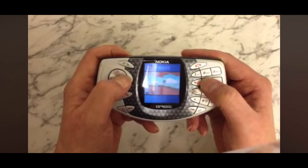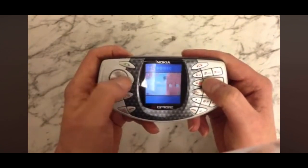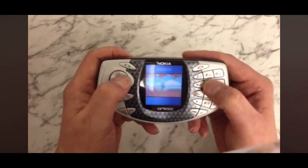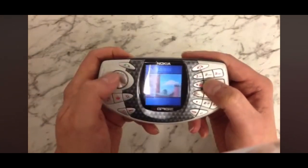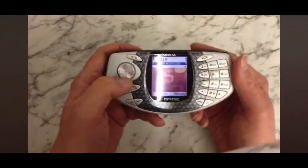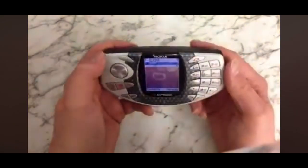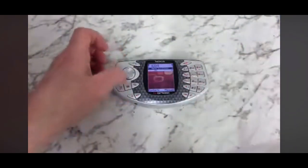Didn't do too well there. But yeah, there you go. Not so bad on the gameplay. But yeah, as a game and a phone together, not the greatest. So if we just come out of that. And there we go, that's the Nokia N-Gage. You can pick these up for sort of 30 quid nowadays. Like I said, some of the games are worth more than the actual phone itself.